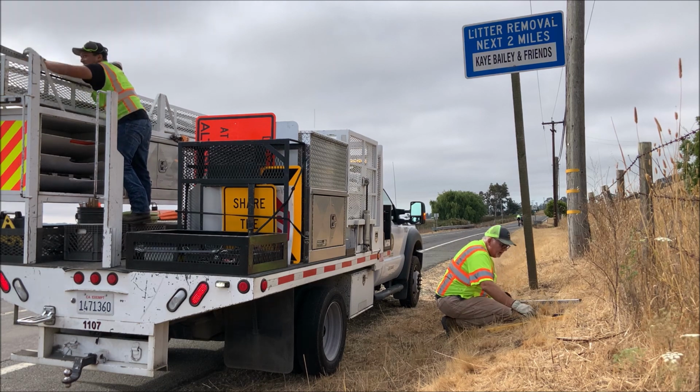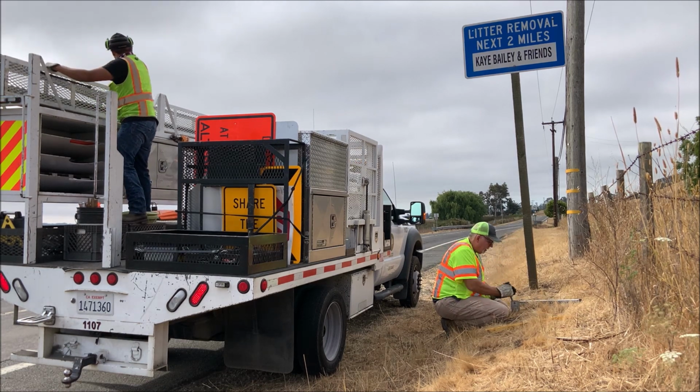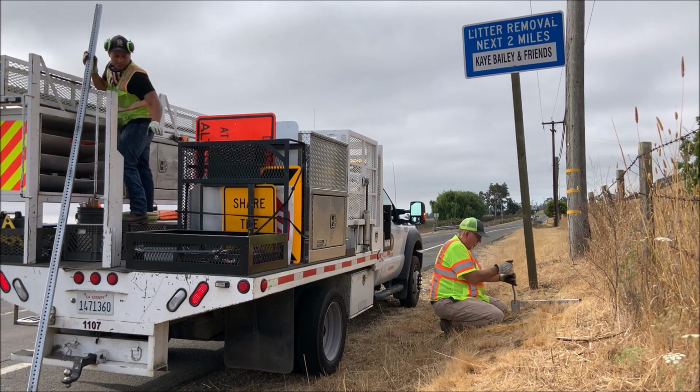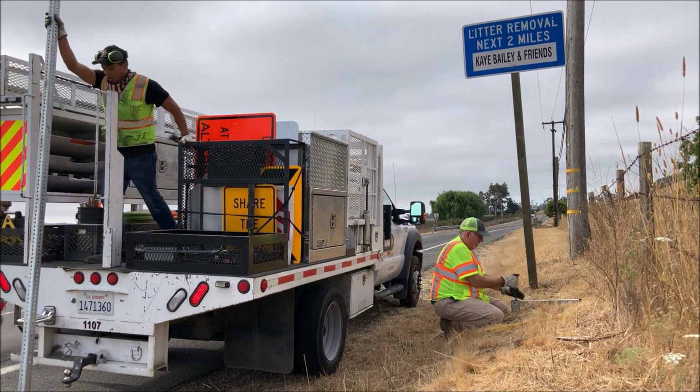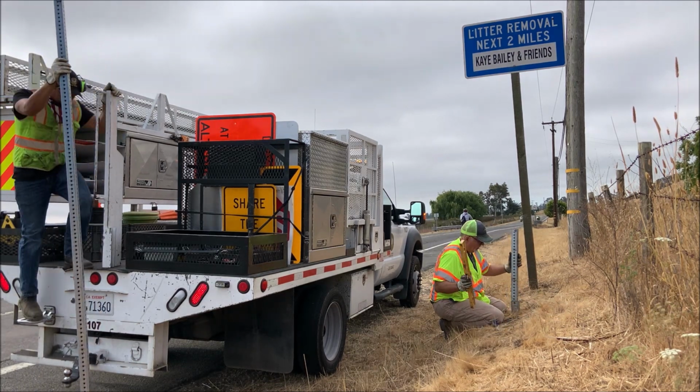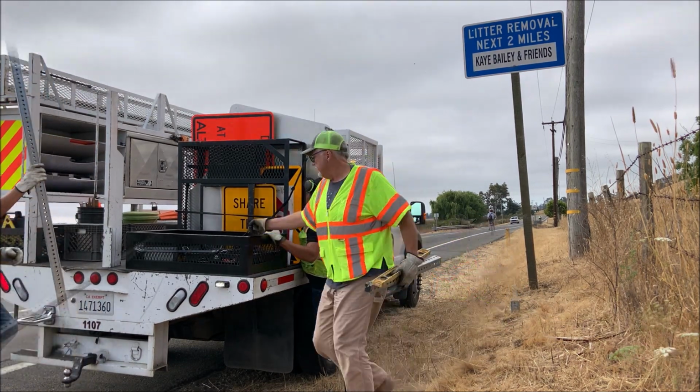So what we're doing here is making sure that the post is going to fit into the anchor. Sometimes you've got to get the little burrs off of it. Jose's already jumped up on the back of the truck. He's going to start building the sign. He and I have worked together so long now we almost don't even have to talk to each other when we're doing this. We just know what needs to be done.